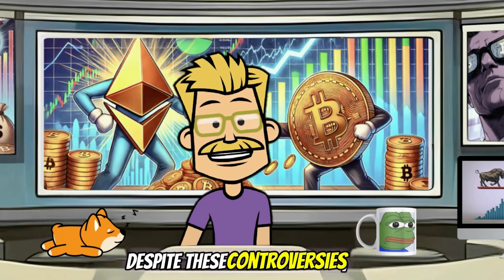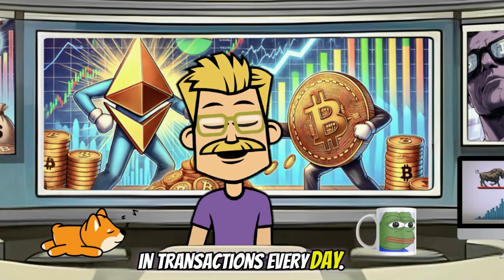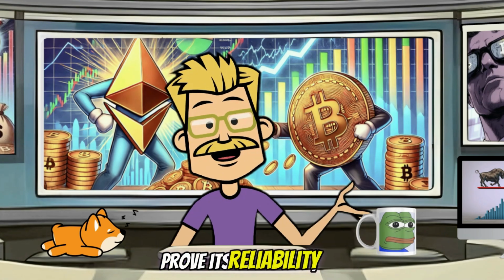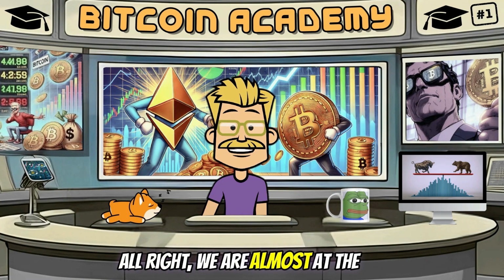Despite these controversies, Tether continues to be the most traded stablecoin, processing billions of dollars in transactions every day. Supporters argue that Tether's utility and longevity prove its reliability, while critics insist that the lack of transparency leaves too many unanswered questions. All right, we are almost at the finish line.